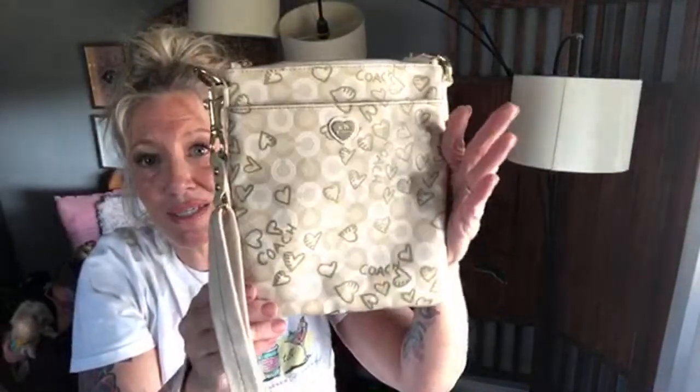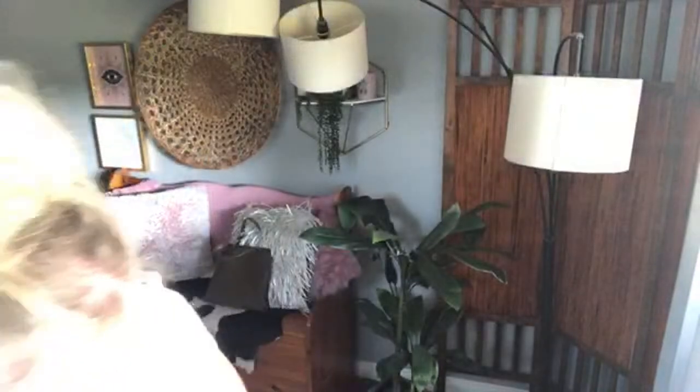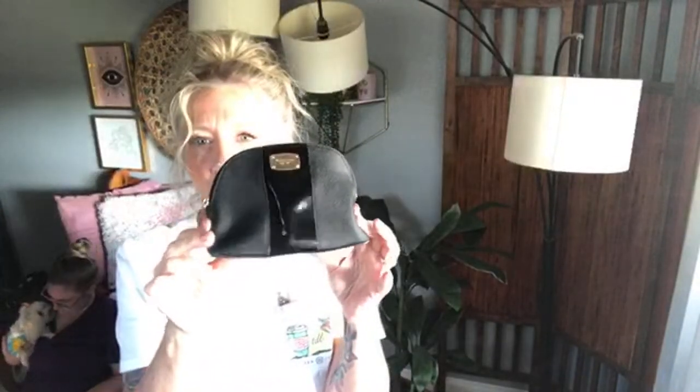I don't see any questions coming, so I'll keep on going. Next one. The cosmetic case. Okay. Michael Kors Saffiano and patent leather cosmetic case with gold hardware.